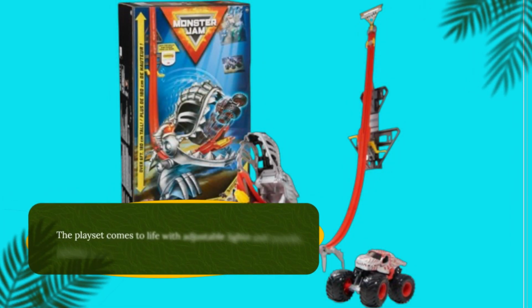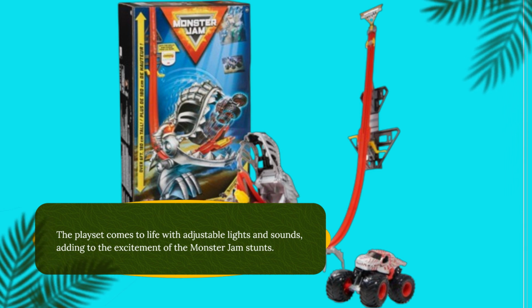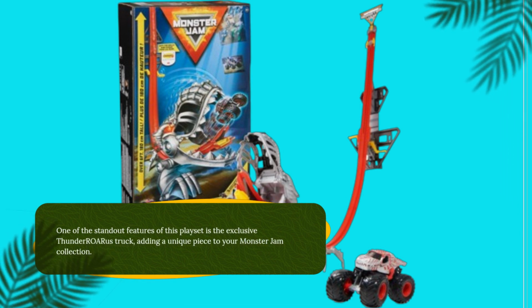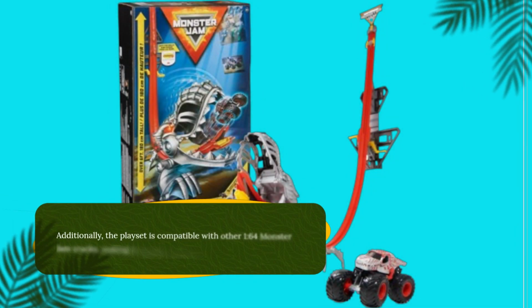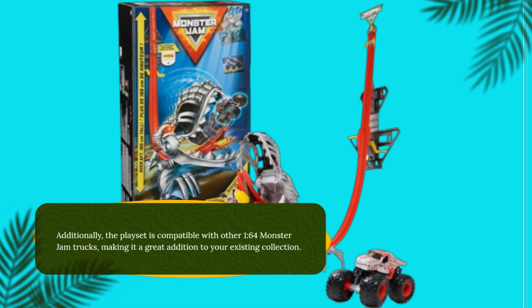The playset comes to life with adjustable lights and sounds, adding to the excitement of the Monster Jam stunts. One of the standout features of this playset is the exclusive ThunderROARus truck, adding a unique piece to your Monster Jam collection. Additionally, the playset is compatible with other 1-64 Monster Jam trucks, making it a great addition to your existing collection.